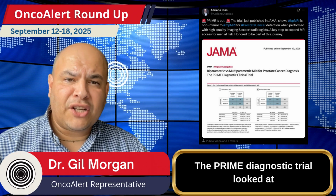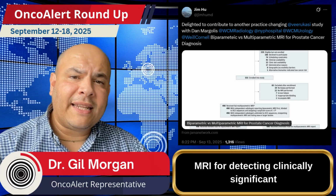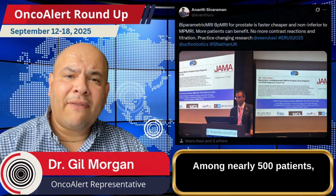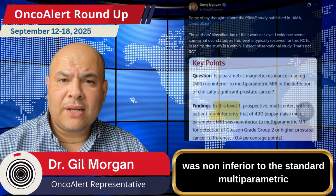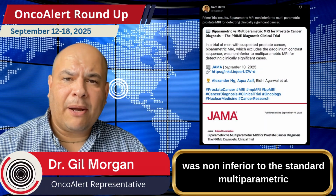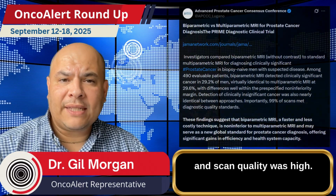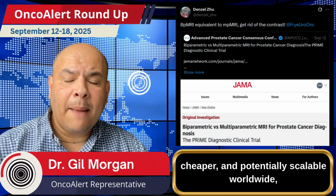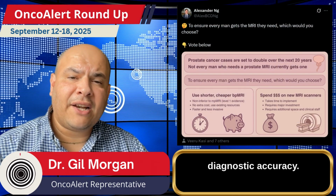So first up, prostate and bladder cancers. The PRIME Diagnostic Trial looked at biparametric MRI versus multiparametric MRI for detecting clinically significant prostate cancer in biopsy-naive men. Among nearly 500 patients, biparametric MRI, which skips the gadolinium-enhanced sequence, was non-inferior to the standard multiparametric approach. Detection rates for clinically significant cancer were essentially identical, and scan quality was high. The take-home message is biparametric MRI is shorter, cheaper, and potentially scalable worldwide. A win for efficiency without sacrificing diagnostic accuracy.